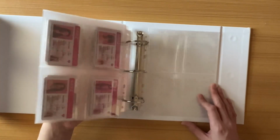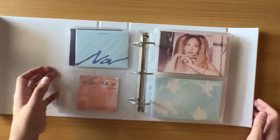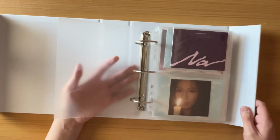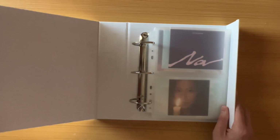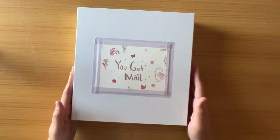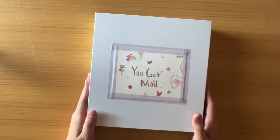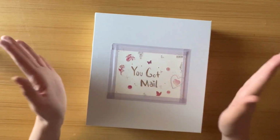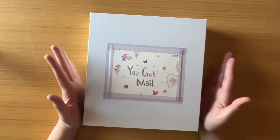But yeah, that was my trade and sell binder. I keep it in binder form because it's easier to pull out. But yeah, I don't know if people would technically count this as part of a collection or a collective haul. But I'm gonna keep this on here just so I can have it on the screen while I do my outro.